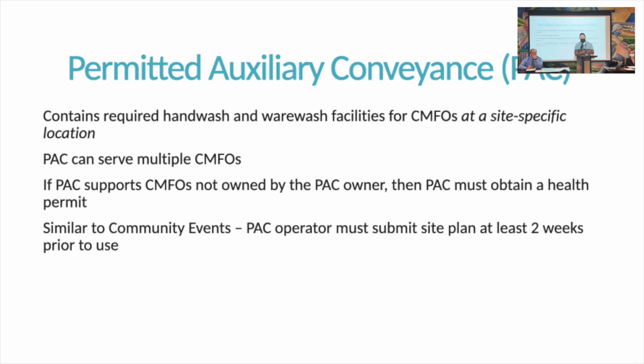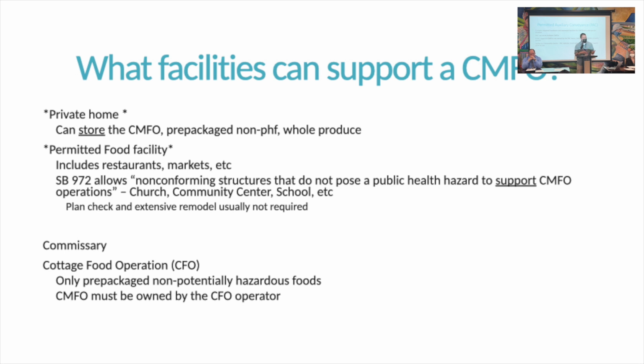If the cart owner owns the sink, then they just go together with the same permits for the carts. However, if the owner of that wash sink and hand wash sink does not also own the carts, then that washing sink, the permitted auxiliary conveyance, also needs its own permit. Sorry, that's a little bit confusing. We're going to keep on going.